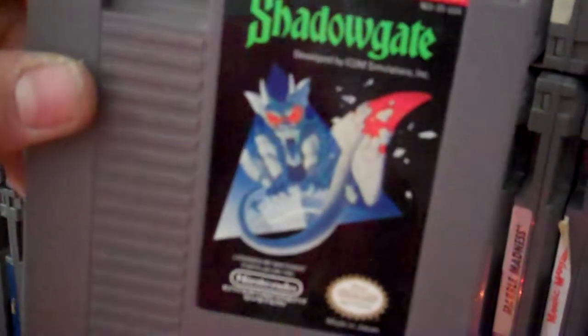I got a bunch of RBI Baseball. I don't know why I have so many copies of that. Robin Hood, Prince of Thieves is a good game. Skate or Die. Shadowgate. Haven't played Shadowgate. Was told by John this was a fun game for when he played it, I guess, or he never finished it, I don't even know.